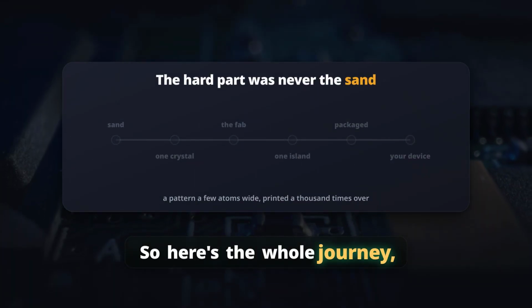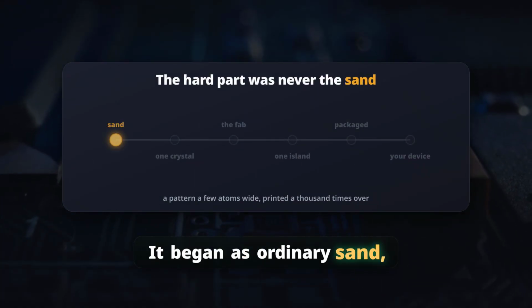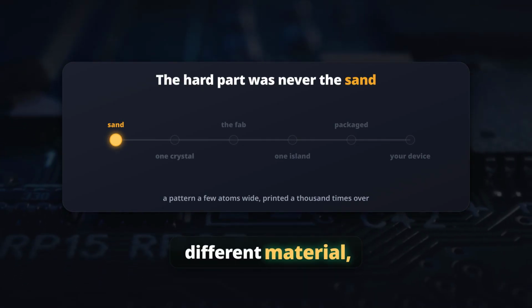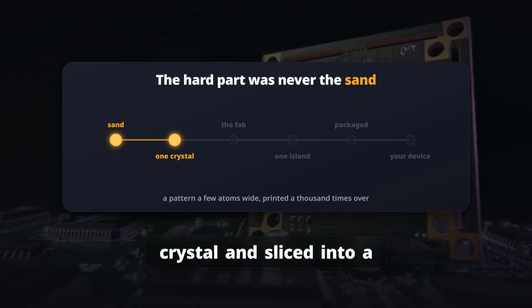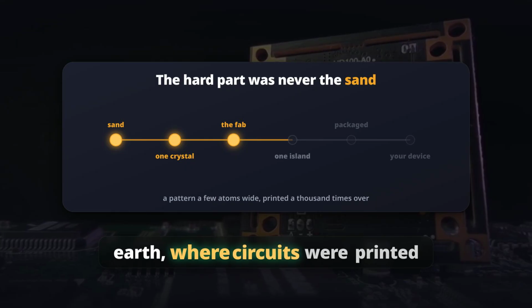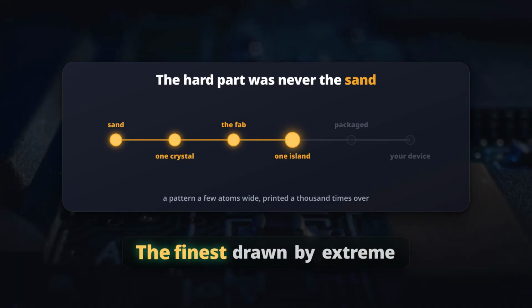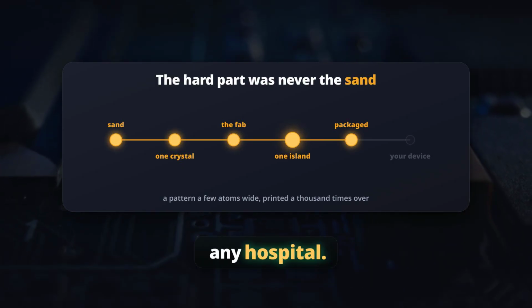So here's the whole journey, lit end to end. It began as ordinary sand, refined into silicon so pure it's almost a different material, grown into a single flawless crystal and sliced into a mirror-smooth wafer. That wafer entered a fab, the most precise factory on Earth, where circuits were printed onto it with light, layer after layer. The finest drawn by extreme ultraviolet, in rooms cleaner than any hospital.